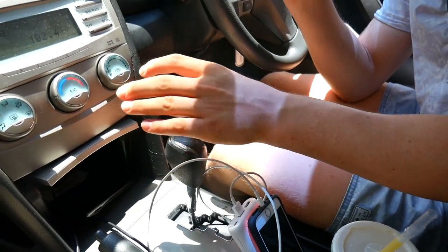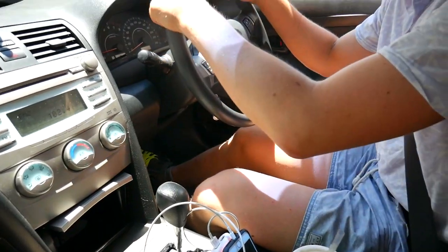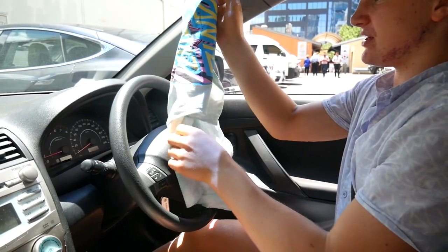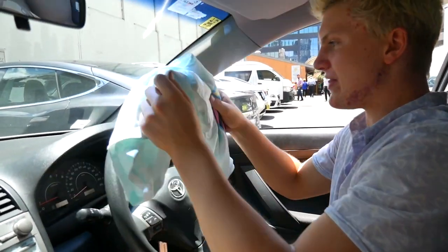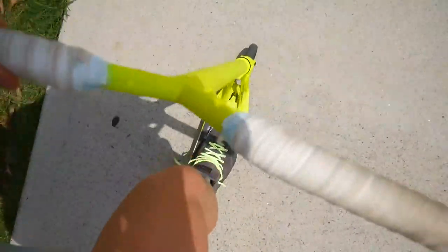The gear stick is honestly so hot, I can't even touch it. It's like fire. It's just too hot. Oh man, this is also so hot. So do you already park left now? Yeah, parking there.